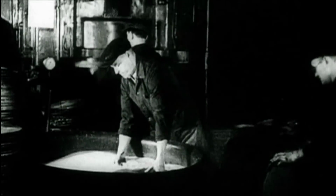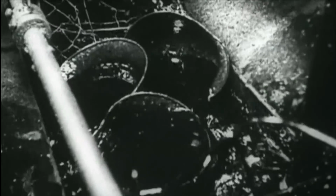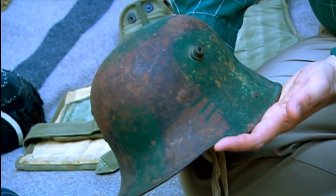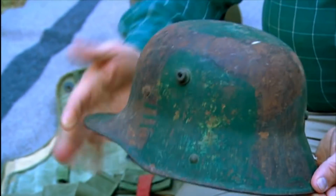Concerned about troop losses, the Germans came up with an innovative helmet design that rapidly reduced the number of head wounds being suffered in the trenches. They adopted in 1916 the Stahlhelm, steel helmet. And as you can see, it's also known as the coal scuttle helmet because of its shape.